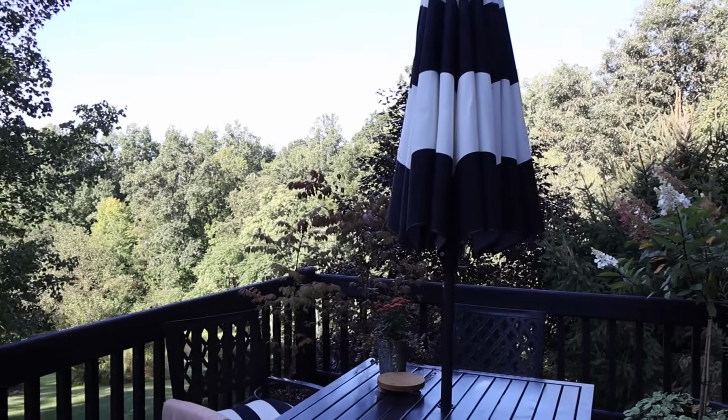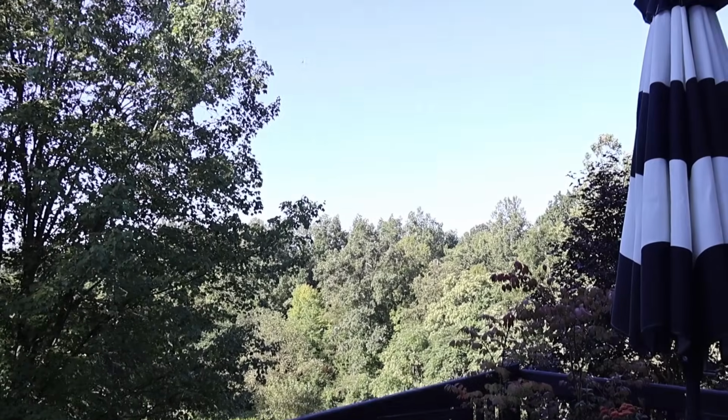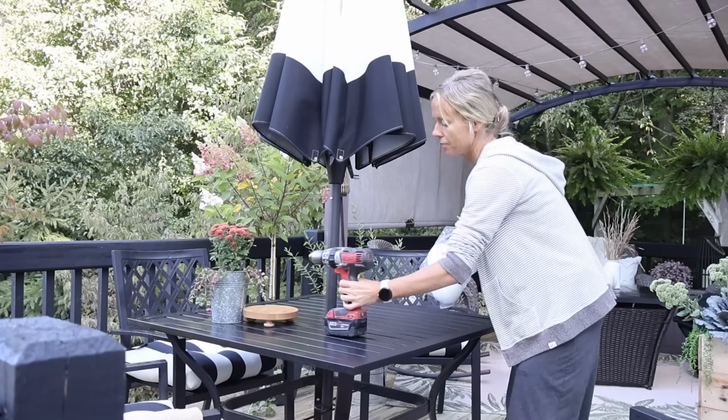We have a beautiful late summer morning here in northeastern Ohio. It's a little bit chilly, but really nice. I will be working out here on the back deck where I can enjoy the outdoors.